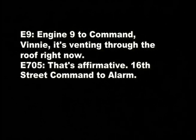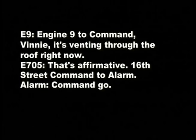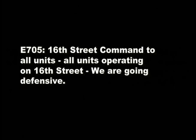Engine 9 to command, Vinny, it's venting through the roof right now. That's affirmative. 16th Street Command, 2 alarm. Chief, stand by. Emergency traffic, please. 16th Street Command, all units operating on 16th Street. We are going defensive. I repeat, this is a defensive fire.